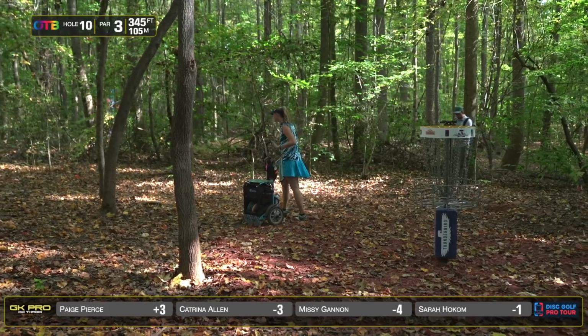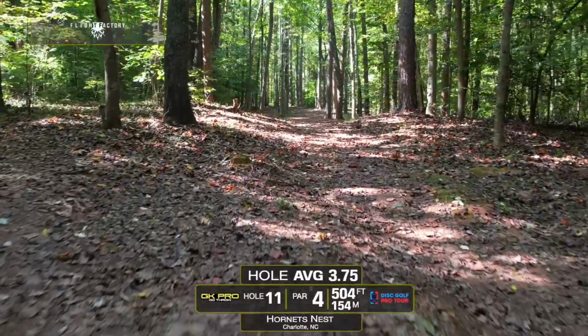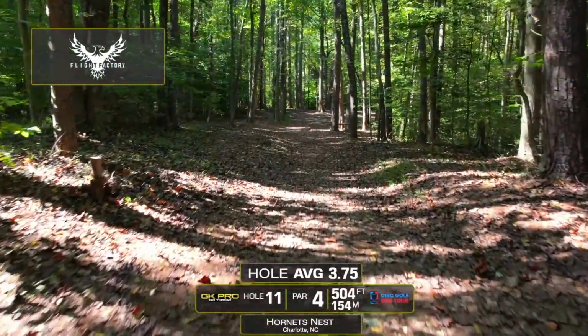We'll just move on, though. I think it's one of the few holes that I do have an issue with on this course. Everything else has been awesome. I really love the way they've designed these FPO tee pads.